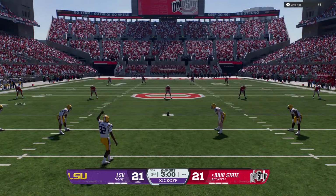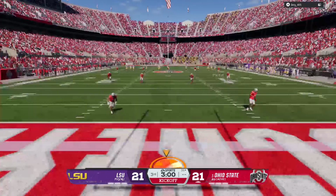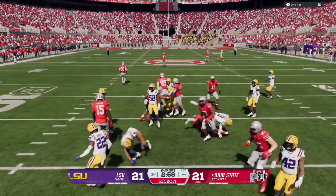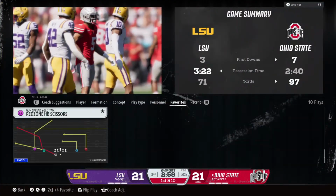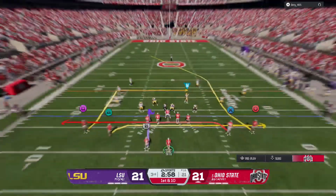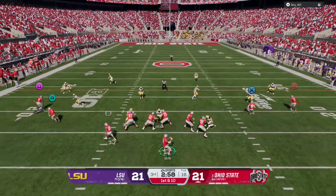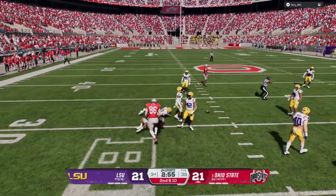LSU ready to put it away and open this second half. Fielded in the end zone. It's Graham. He was looking for some running room, but not much to be found as he stopped at the 18. Okay, here comes the Ohio State offense onto the field. First drive of the second half, always fun to watch. You see what type of tweaks were made at the half, especially when you're locked up in a ball game like this one. Yeah, and it's been a good game.